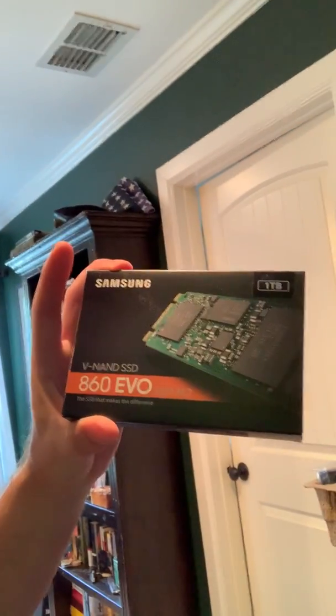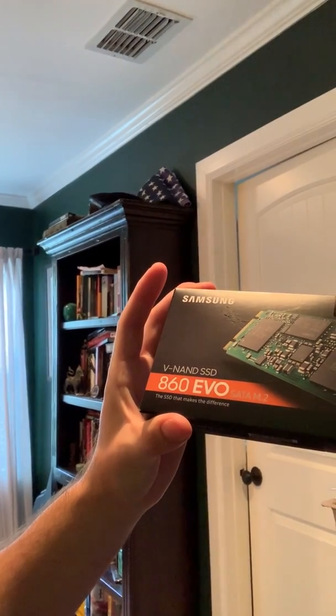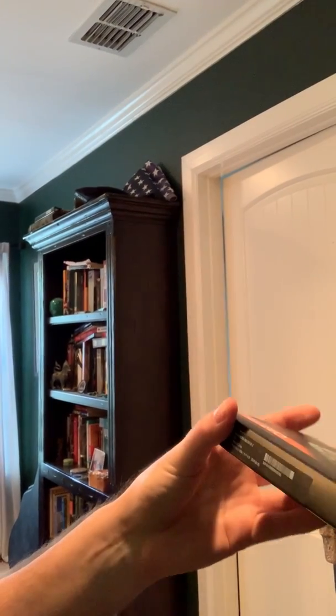We get over here, I'm into my storage now. It's a 1 terabyte SSD. It's M.2, and this is kind of like the newer SSD that's out there. It's more efficient, and this is, like I said, 1 terabyte. That's going to house some of the more demanding games that we have, and probably our operating system as well.